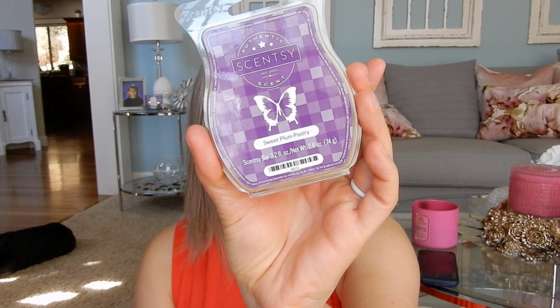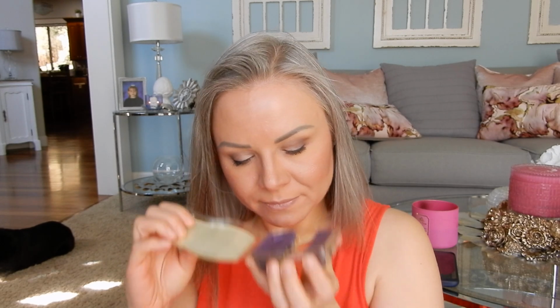It's not too heavy. It's not headache inducing. It's just a lovely kind of waft in the background. And I love this. I could actually see myself repurchasing that. So, also sweet plum pastry. This is what I have going in my filming room upstairs. We all know it and love it. At least I do.